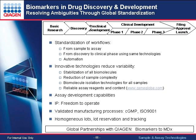With this very last slide, I would like to summarize my presentation. I hope I could demonstrate that the standardization of workflows is possible with a couple of new technology solutions which help to standardize workflows from sample to assay, utilizing, and what I believe is very important, same technologies throughout the different processes like discovery, preclinical development, going through clinical development, ensuring high reliability of the various methods, and making these technologies also applicable to automation as it's necessary to meet the different throughput demands.